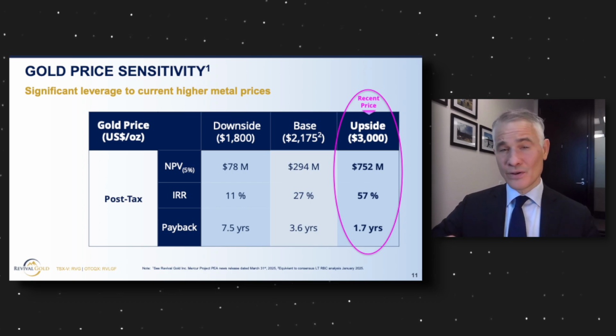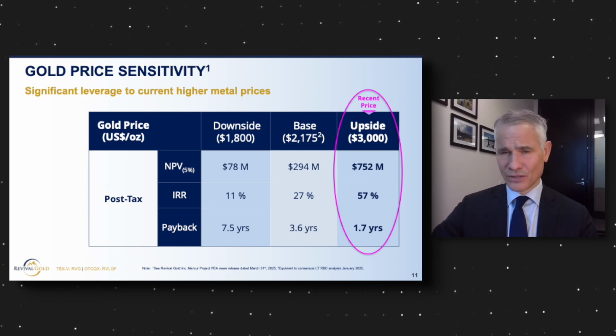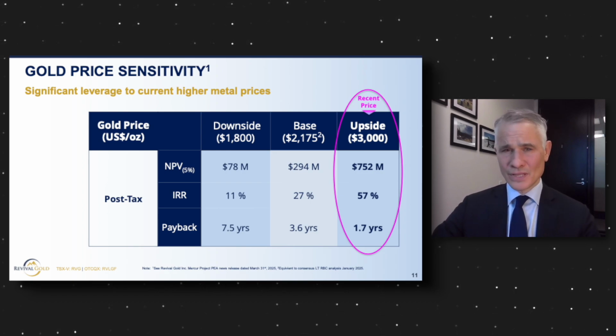And if we think about that $3,000 gold price you were referencing earlier, we get to $750 million of NAV. And again, I would highlight this is just one project in our portfolio, and we're talking about a company with a market cap today, so a current valuation, of about $50 million US.